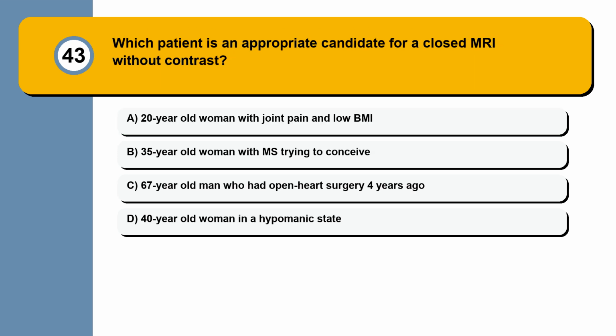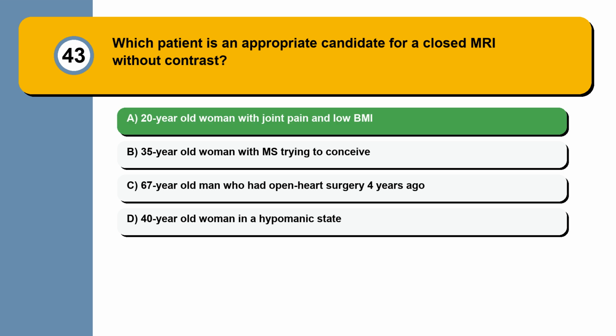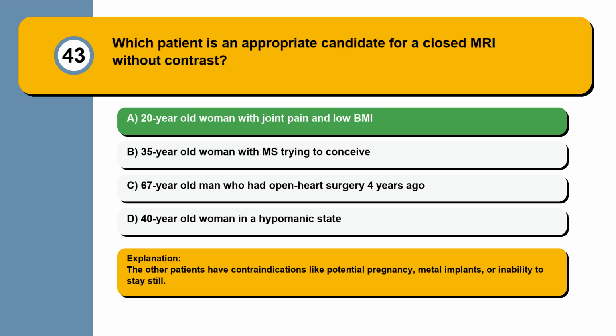Question 43. Which patient is an appropriate candidate for a closed MRI without contrast? 20-year-old woman with joint pain and low BMI. 35-year-old woman with MS trying to conceive. 67-year-old man who had open heart surgery 4 years ago. 40-year-old woman in a hypomanic state. The other patients have contraindications like potential pregnancy, metal implants, or inability to stay still.